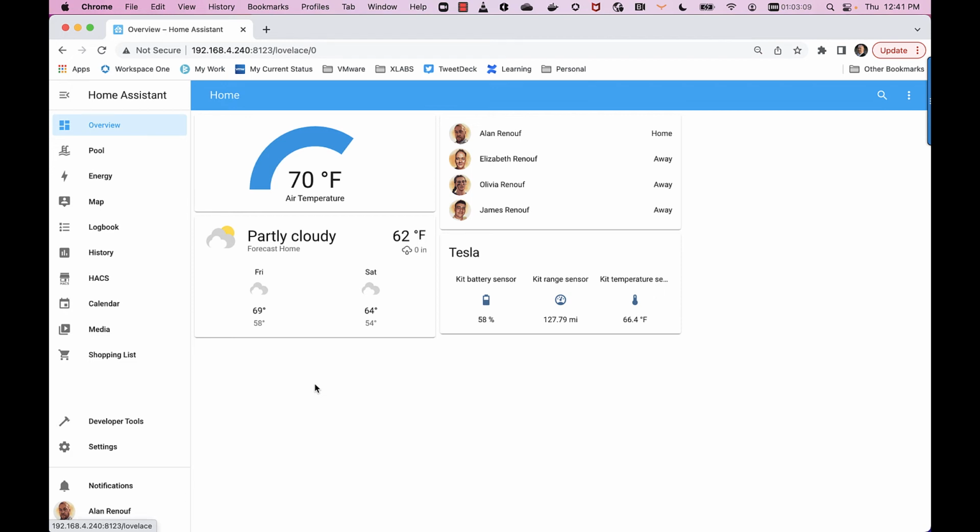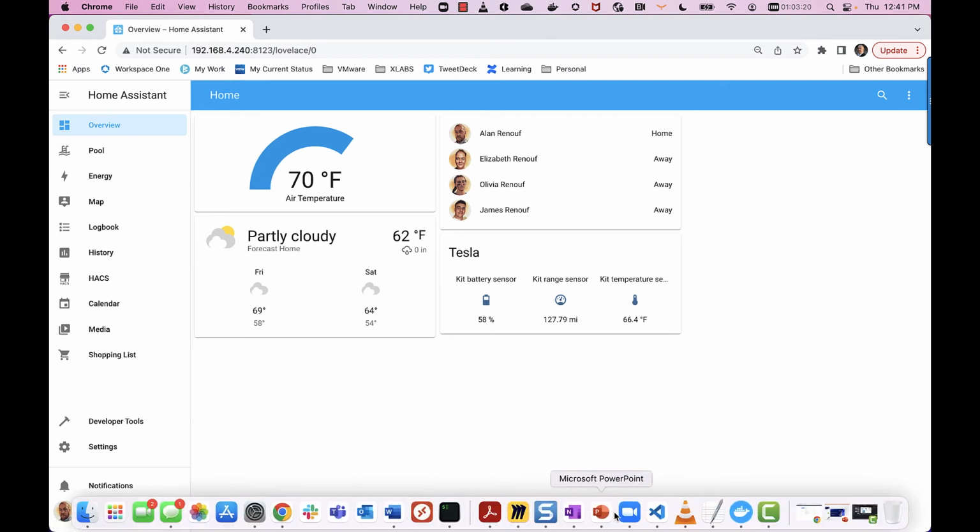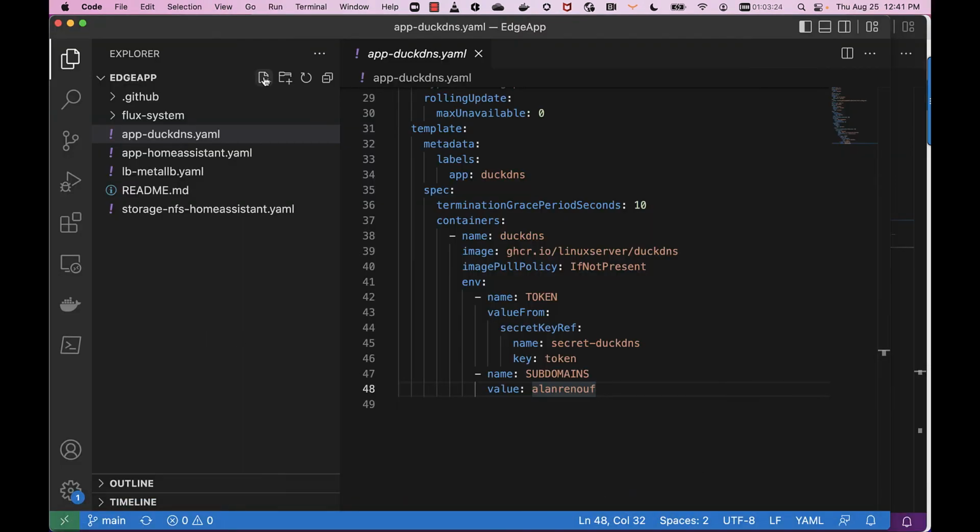So let's take a look at an example of adding another application to our environment. And as we're using GitOps, we will not hook into that environment at all. What we'll do is we'll simply update Git. So let's go into our code repository. Let's start a new file, and in this case we will use it to deploy Portainer.